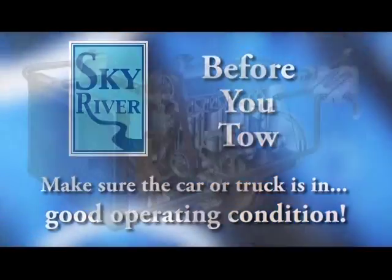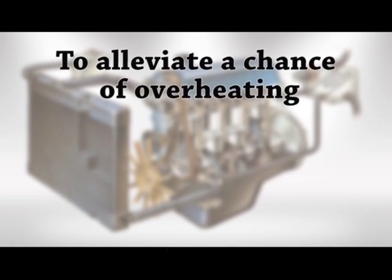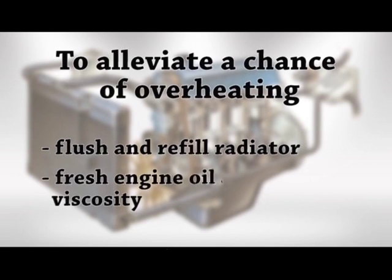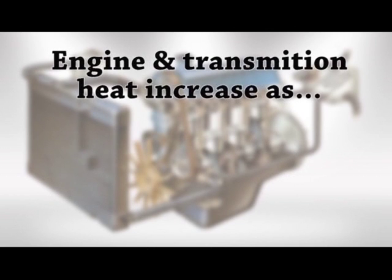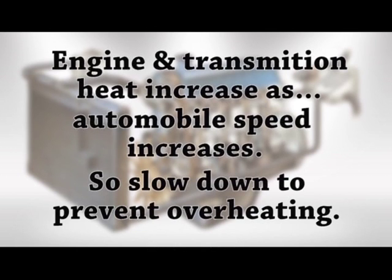And on a side note, consider engine and transmission cooling. To alleviate any possible overheating to the tow vehicle, radiator cooling may be improved by flush cleaning and refilling the radiator with new coolant. Engine oil should be fresh and of the maximum viscosity recommended for the engine and climate. Engine and transmission heat increases as automobile speed increases. So slow down to prevent overheating.